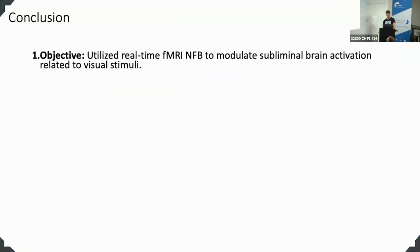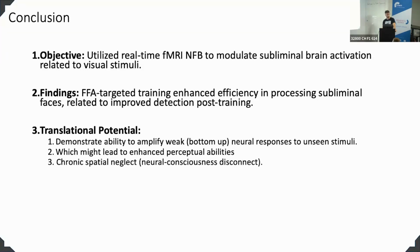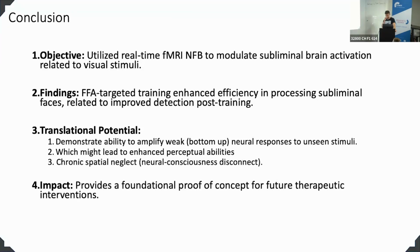So to conclude, we used real-time neurofeedback to modulate subliminal brain activation related to visual stimuli. The FFA targeted training was related to enhanced efficiency in processing subliminal phases. That's one way to interpret it. And this was then related to improved phase detection performance post-training. This has translational potential for chronic spatial neglect patients, which present with a similar neural consciousness disconnect. And so now we have a foundational proof of concept for future therapeutic interventions. And I'm happy to say that in the lab, the next generation of neurofeedback studies are on the way. So hopefully at some time in the near or semi-near future, we can move it to a patient population.